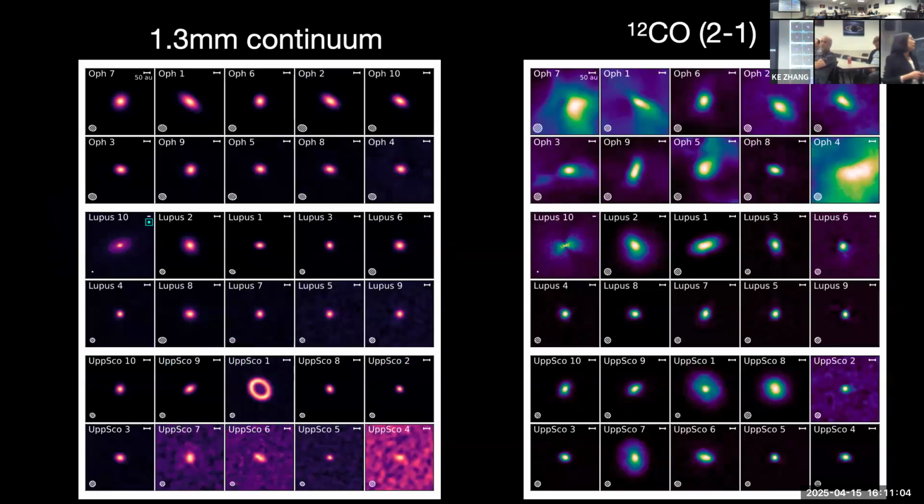So those are the 30 disks, showing the 1.3 millimeter continuum. Our typical resolution is about 0.3 arcseconds. You can see many of the disks are pretty small. We consider our sample to be more like typical disks in this stellar mass range. Many of the disk images you may have seen, like HL Tau, are really big disks.